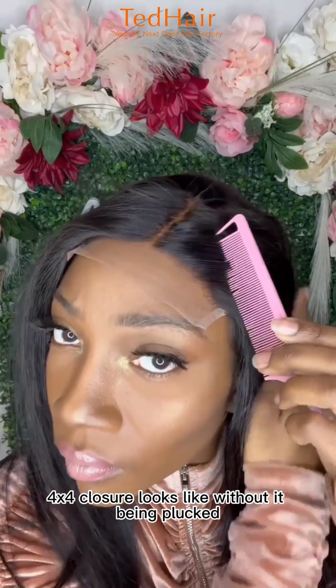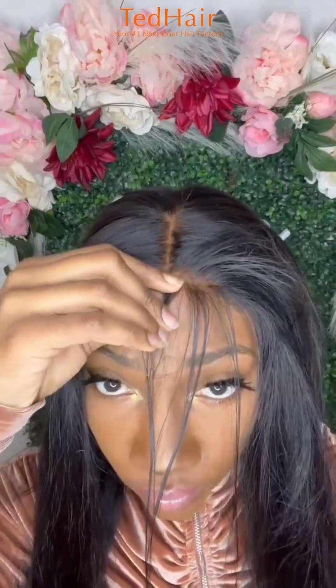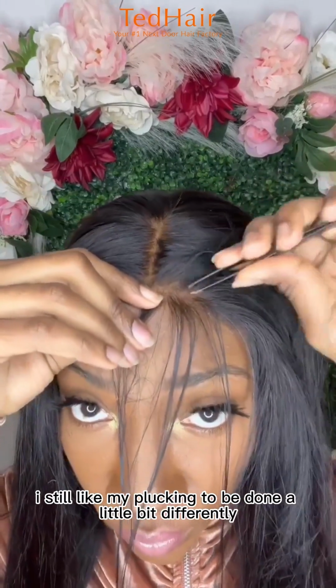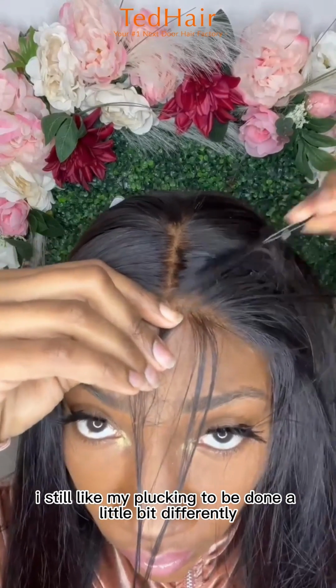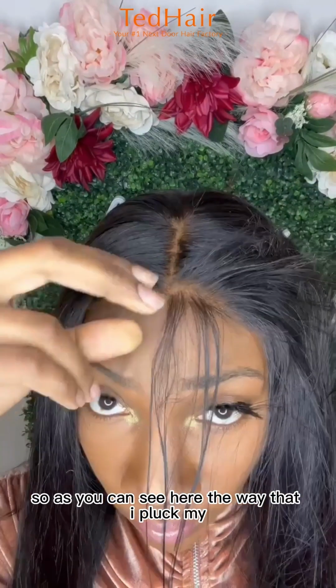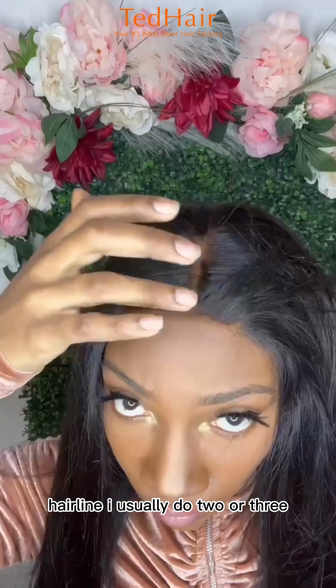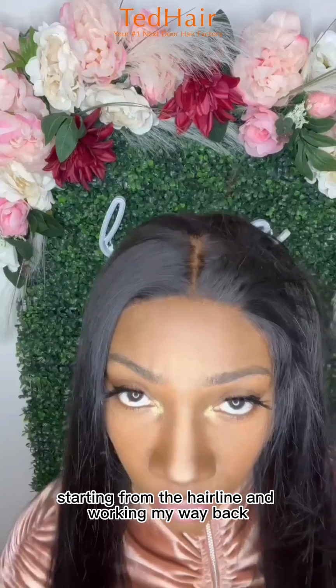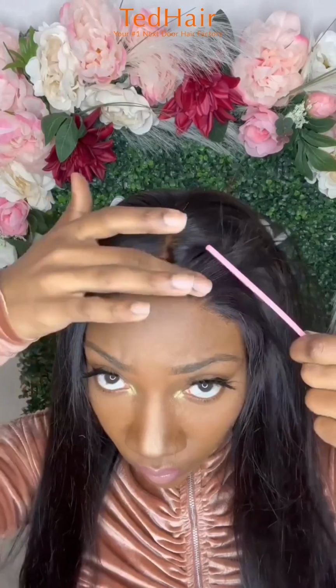This is what the 4x5 closure looks like without it being plucked. It looks pretty good. However, I still like my plucking to be done a little bit differently. As you can see here, the way that I pluck my hairline, I usually do 2 or 3 small sections starting from the hairline and working my way back. And I will pluck sporadically, not in one spot, but I will just pluck in that section, and just move around.